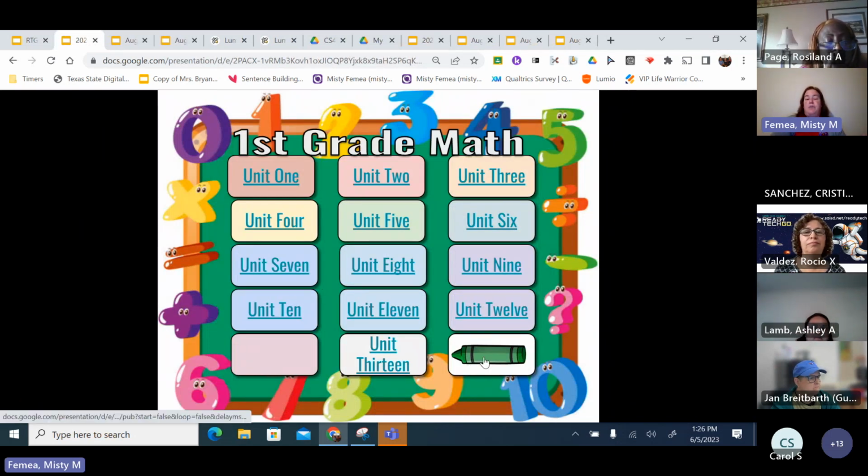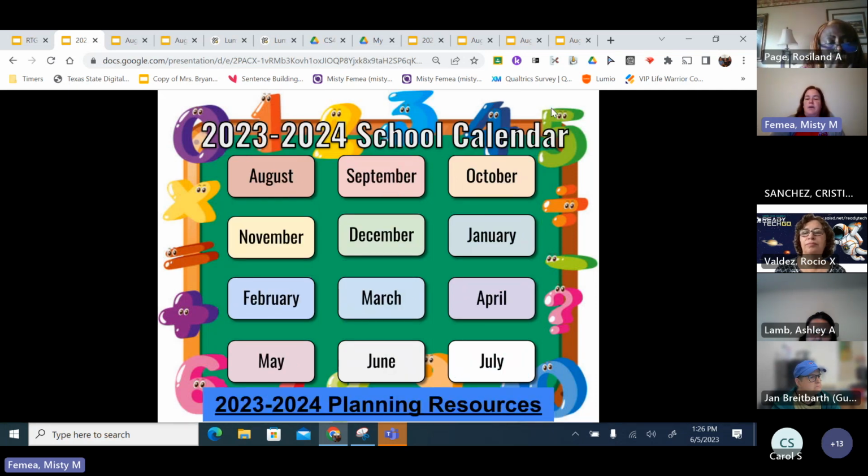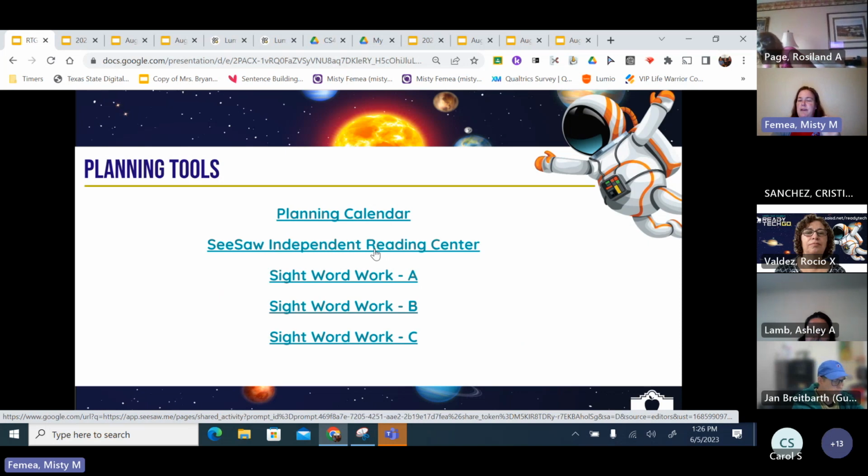And again, the crayon will take you back to the lesson sequence. All I have done is math so far. By the end of June, I will have all of them done, because it just takes a while. And then you're back to the school planning calendar. Okay, a couple more things, and then we're going to look at how to share it, so I make sure everybody has a copy of it before you leave. The other thing is the Independent Reading Center.